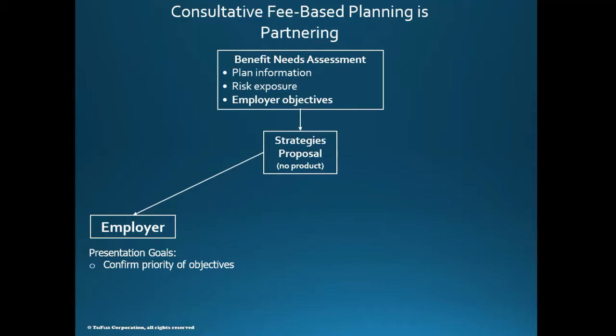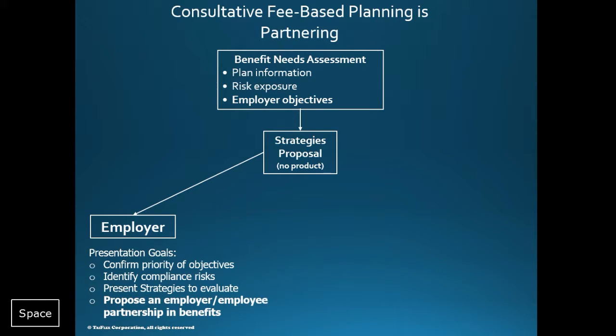Identify compliance risks if there are any out there. Present strategies to evaluate. Should they be evaluating an HRA or an HSA or self-funded maybe? Or maybe a combination of the traditional and consumeristic health care. But the most important thing you're trying to do at this stage is to get the employer to go along with the idea of developing a partnership with their employees.